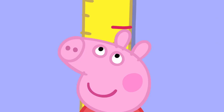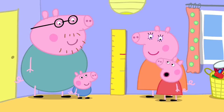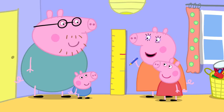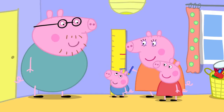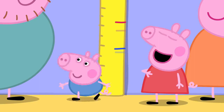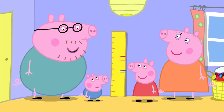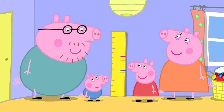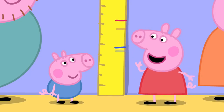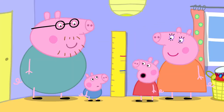Hooray! There, Peppa. That's how tall you are. I'm taller than I was before. That's because you're growing up, Peppa. Now George's turn. There, George. That's how tall you are. I am taller than George. Oh. Don't worry, George. As you get older, you'll get taller. Yes, but I will always be taller than you, George, because I will always be older.